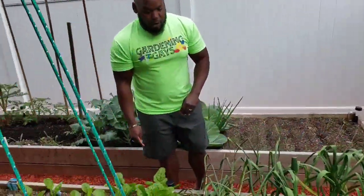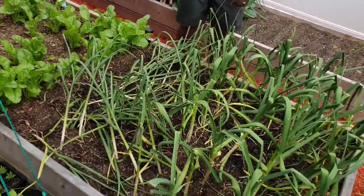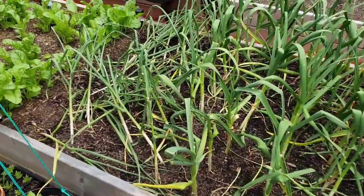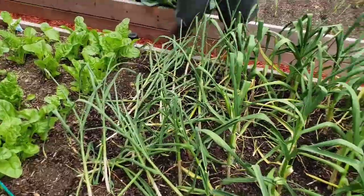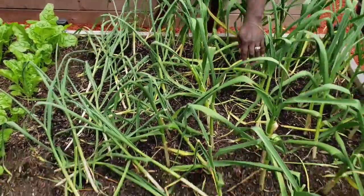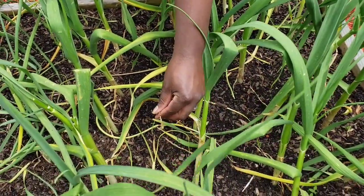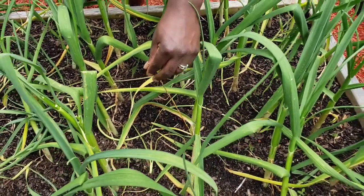And on this end is garlic that we planted in the fall, sometime around October. It's looking not too good right now, but that's because we've had rain for the past couple of days, and it's also about time for it to be harvested. You can see that along the bottom, how these stalks are starting to change color and wither. That's how you know when it's about time to pull it.